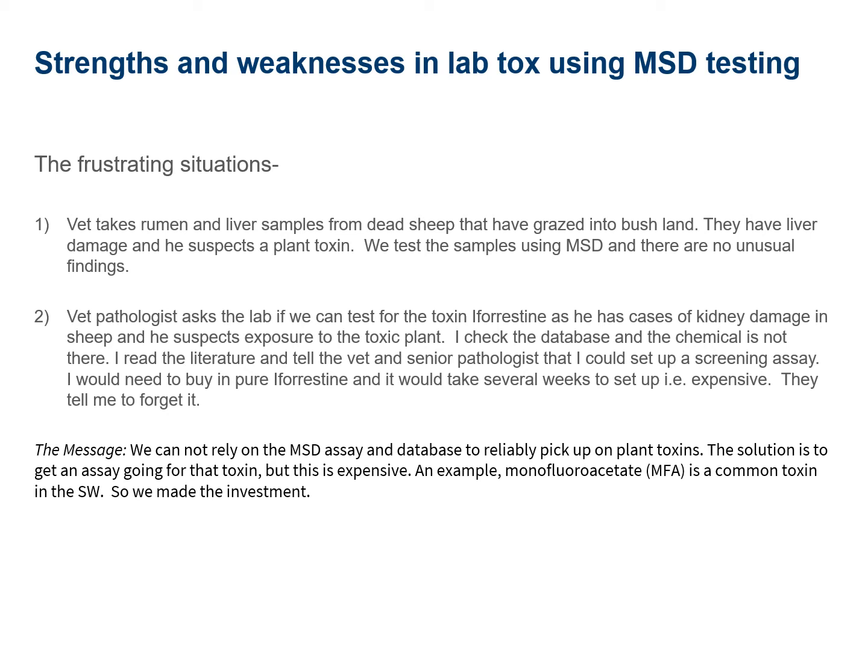is to get an assay going for that toxin by, for example, buying in the pure standard and spending the time setting up the extraction and modified extraction if required. And that overall process is expensive. But we have done it in the past. An example is monofluoroacetate, which is a very common toxin in the southwest. And for that reason, we made the investment and got a routine assay.